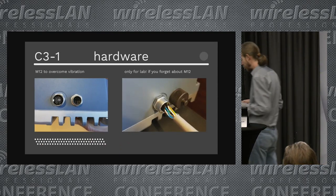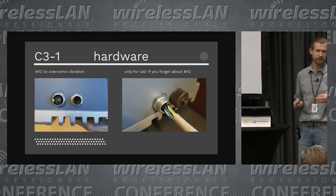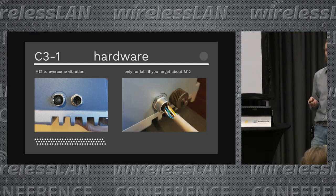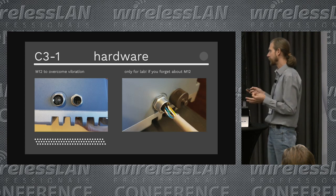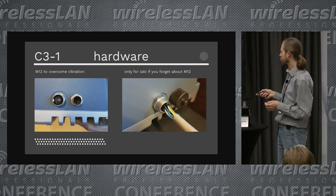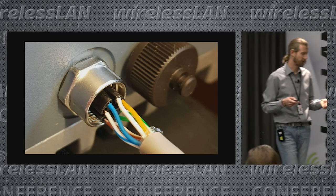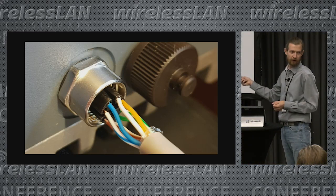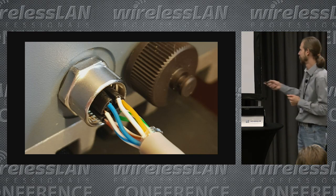One good way to overcome vibration is to use industrial Ethernet connectors. How many of you know what an M12 connector is? No, not too many. You can easily buy a usual RJ45 connector in any shop, but if you forget to buy M12 and you have to set up your lab immediately, you can just take a simple Cat6 cable and connect it, but never do it in production.